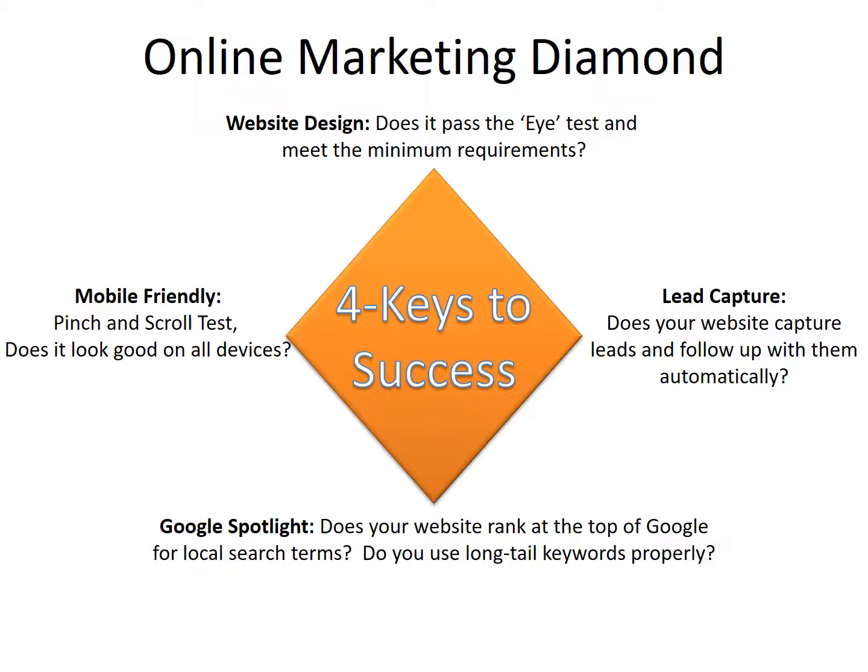Well, the best way to explain that would be to look at what we've created, what we call an online marketing diamond. And what we feel is that most business websites, if they have these four elements, they will have a profit asset to their business. The website will be an asset. And what we're looking at, the four key elements, are website design. Does it pass the eye test, which I'll go to in a bit more detail. Lead capture, it's all about capturing leads, capturing potential customers, and creating a database for those customers. Google Spotlight, it's about structuring your website, making sure it'll be found by the search engines. And then we have mobile friendly. Now, that's important because you've got to make sure that no matter how your visitor interacts with you, they can see the information that they're looking for.